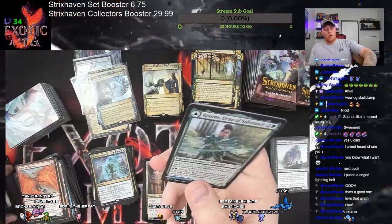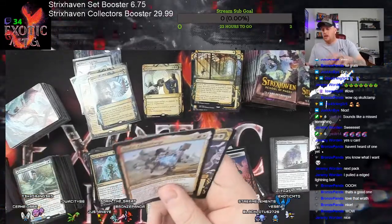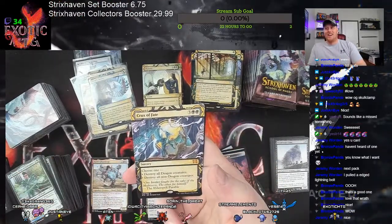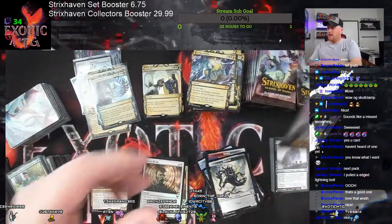I wouldn't mind another borderless card. A borderless Witherbloom dude would be nice. Hofri Ghostforge, mythic. Oh man, I got excited for a second there. I thought we had another, but that one is the Crux of Fate. Foil Study Break.